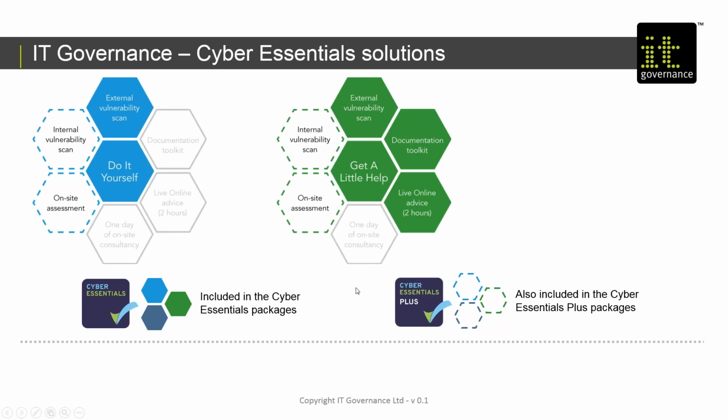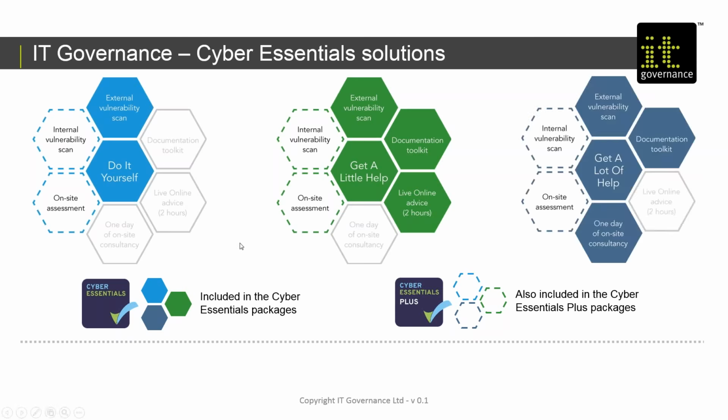We then also have something called Get a Little Help, which offers the same as the do-it-yourself package, but also offers 2 hours of live online consultancy with myself or one of the other consultants or assessors on the team to help talk you through completing the portal, or talk you through defining the scope, or give you some advice on how to produce the scope. And it includes a documentation toolkit, which includes a bunch of policies and procedures that you can put in place to help make sure you can get to a stage where you're ready to be certified, and you can maintain that status for your annual recertifications.